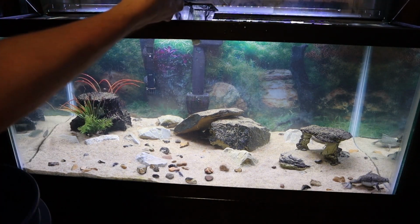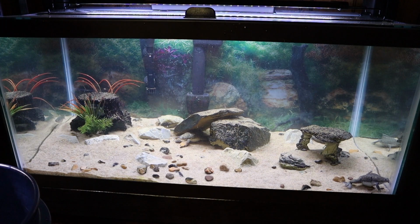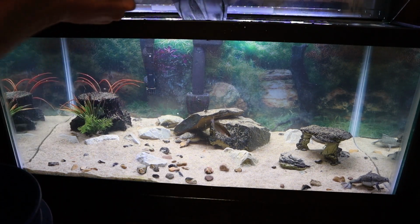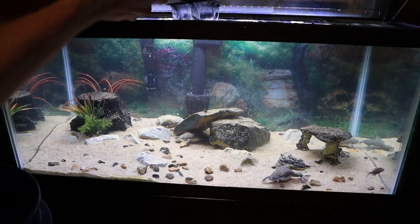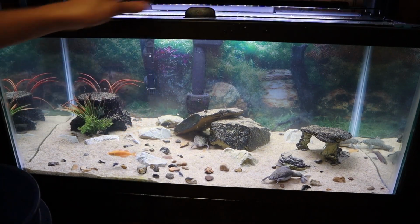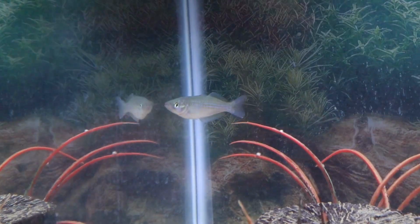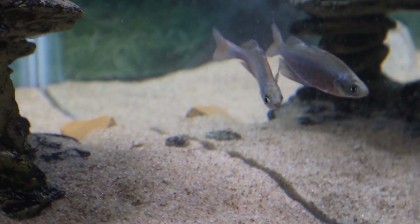Got the next one. Looks like those were the 2 turquoise rainbows that I got first. Yep, then this one is that blue and orange one, and there he goes. And now we've got that orange albino one. And there he goes. Oh yeah, he looks awesome in there. So there's the all orange one and one of the turquoise ones. There's the other turquoise right up there. And then there's that blue and orange one.